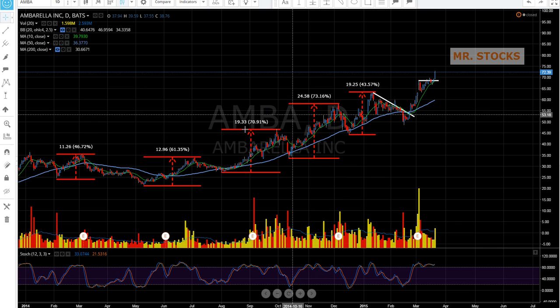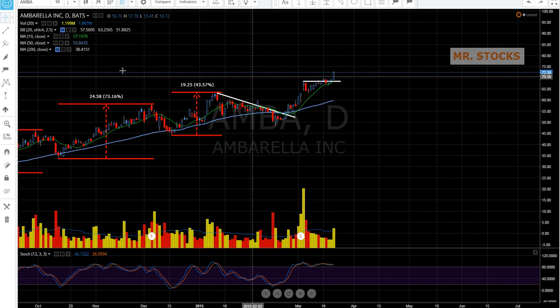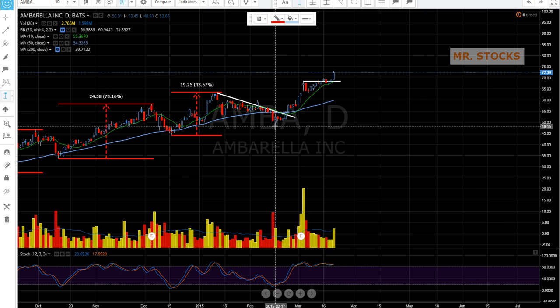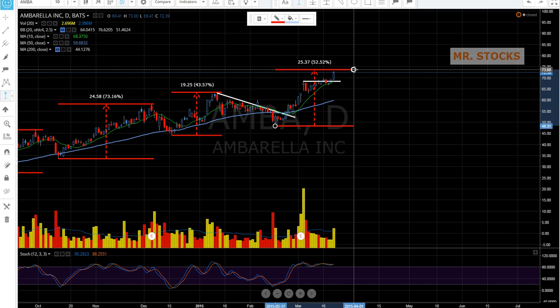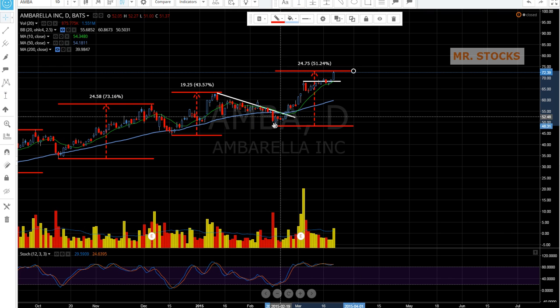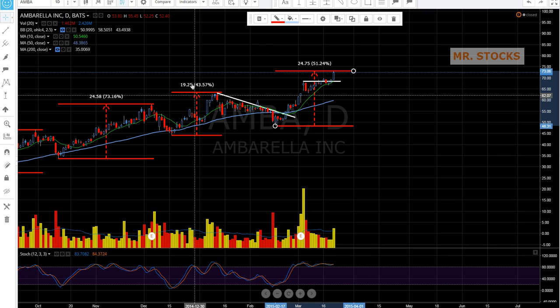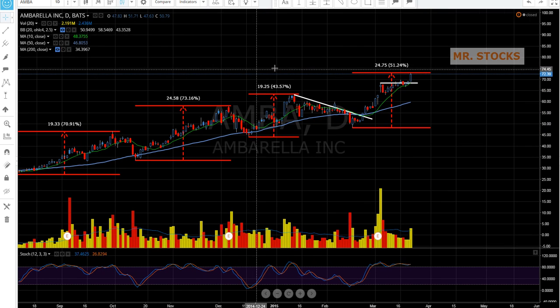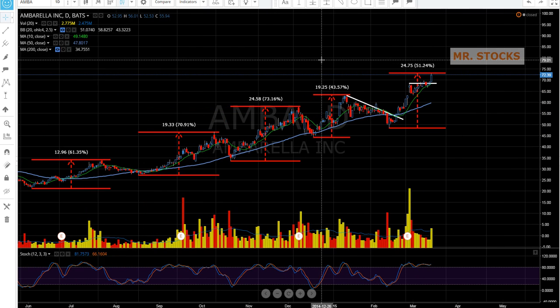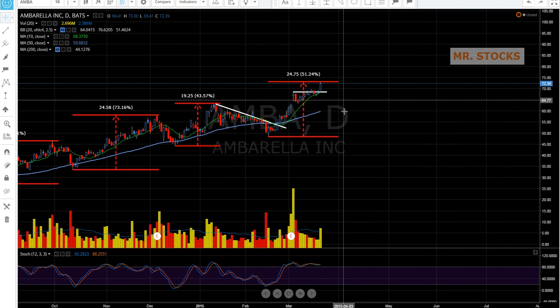And so let's measure out where we are right now. If we take our measuring tool, we can pick this as a swing low and measure it to where we are right now, and that is at a 51% gain from this swing low. Now we're obviously above this 43% type range, so it's possible that we go ahead and make a 61 to 70% move.